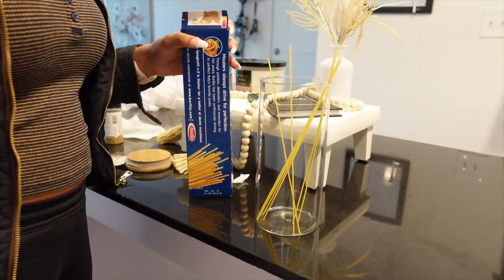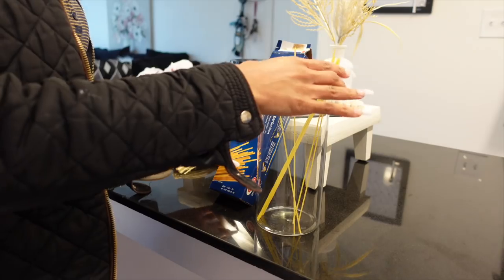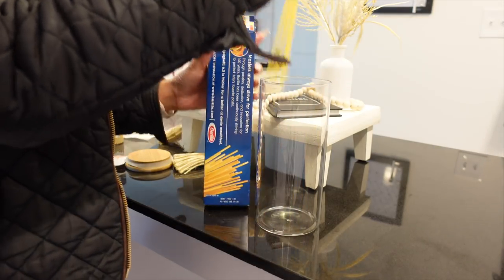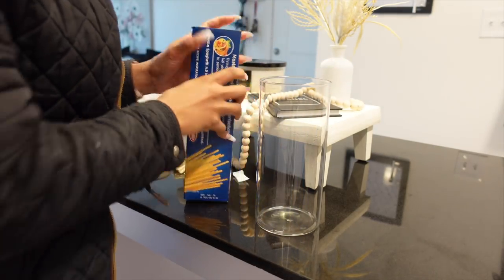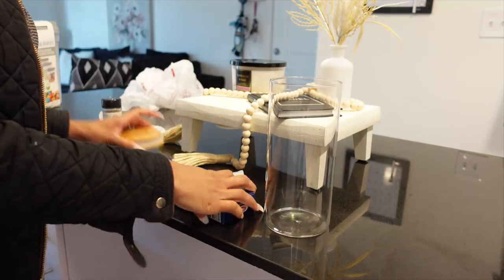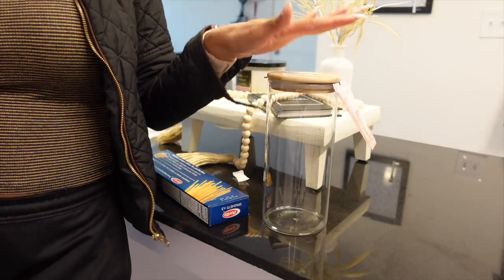Okay, so I knew that was going to happen. It's not going to work. So I'm going to have to take this back or find something else for it. I was thinking of maybe putting the rice in here. That's kind of why I got it, but I got a lot of rice. So I don't know. I'm going to try to see if the rice fits in here. If the rice fits, then I'll keep it for the rice.